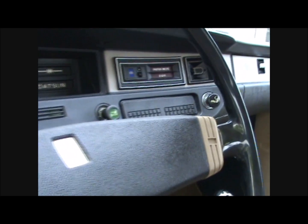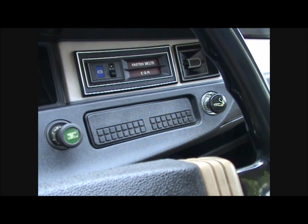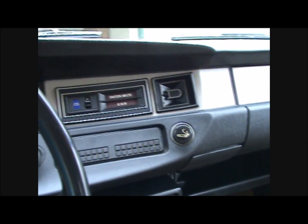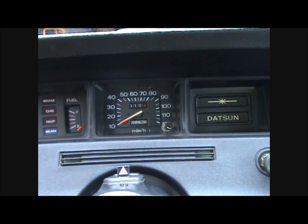This car came without the AM radio. It just came with a faceplate. And on the outside, you'll see that where the antenna would have been is just holes. They just left the holes there but never put an antenna in from the factory.